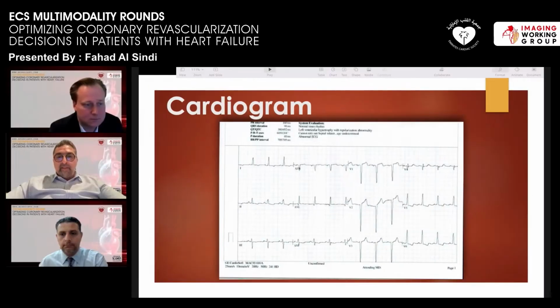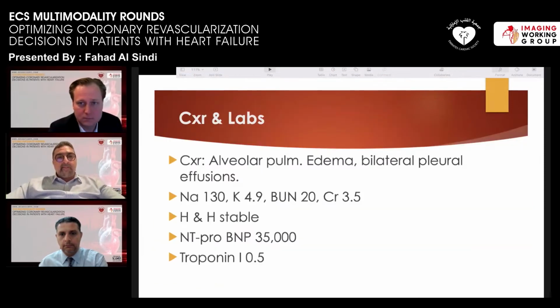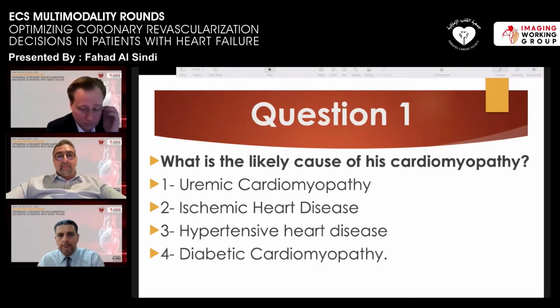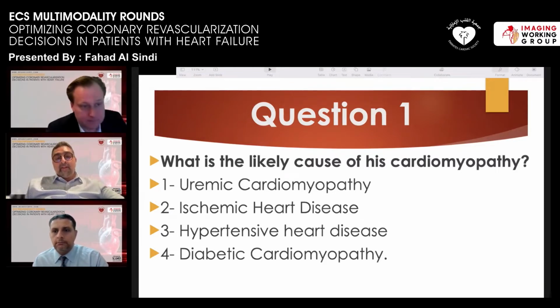The electrocardiogram showed a QS pattern, consistent with a previous anterior infarct. As you can see, the patient presented with significant decompensation. The pro-BNP was around 35,000. So, for the group, what's the likely cause of this patient's cardiomyopathy? Is it uremic cardiomyopathy, ischemic heart disease, hypertensive heart disease, or diabetic cardiomyopathy?